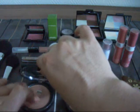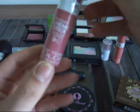God, and I just love the smell of this. Just feel like biting into it. Okay, you're not gonna, well, maybe a little. Yeah, so I'm really loving this bronzer. This is amazing. I love this stuff. And I couldn't get a hold of it and she was nice enough to send me this.